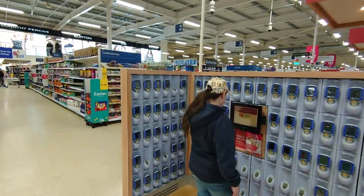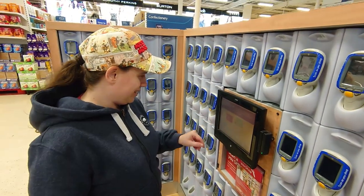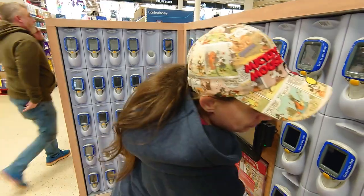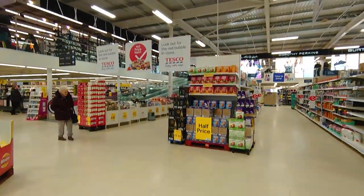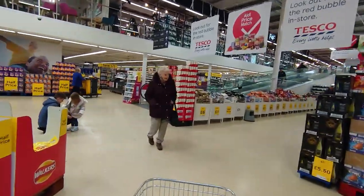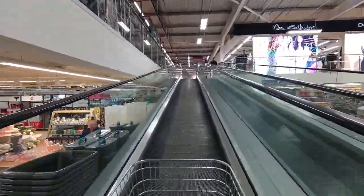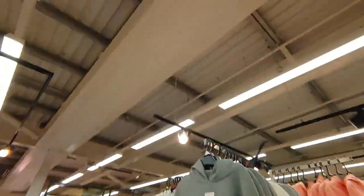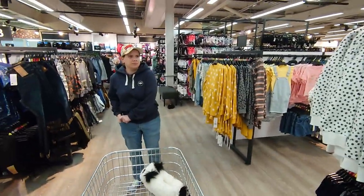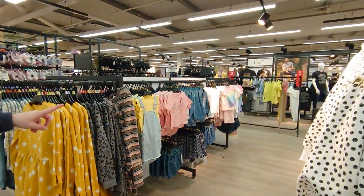Now we found ourselves in Tesco. Getting a scan and go. This is quite a big Tesco. Not been to this one before, have we? Okay. Let's go. Straight upstairs. It is awesome. Have you seen that? Gas Monkey Garage t-shirt in Tesco's.